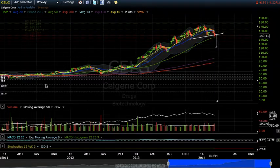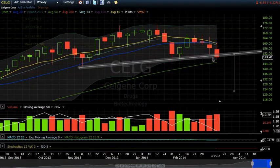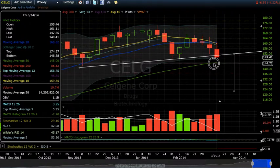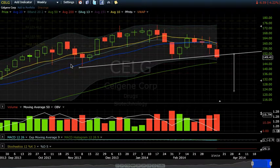Let's look at the weekly chart, a real quick glance at it. Yes, and look at that, there's another one. There's a 50 week moving average right there. So yeah, this is going to be some solid support. If it breaks that, then this is going to be another solid level, 145 roughly. That's where the 200, the 50 week moving average is, sorry, on CELG. Okay, that's just a quick scan of that.